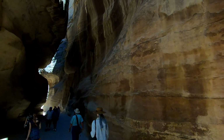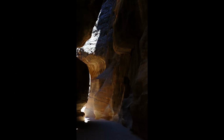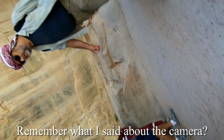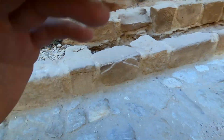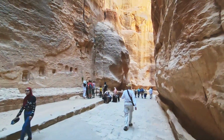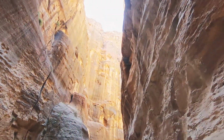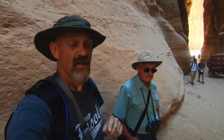A hand-carved water canal into the sidewall of the entry. The age of this place is just off the charts. The Romans built the road back when they came here. There's some of the stones. Yeah. That's got to be like 60 meters straight up. It's a long way. Traffic jam in Petra.